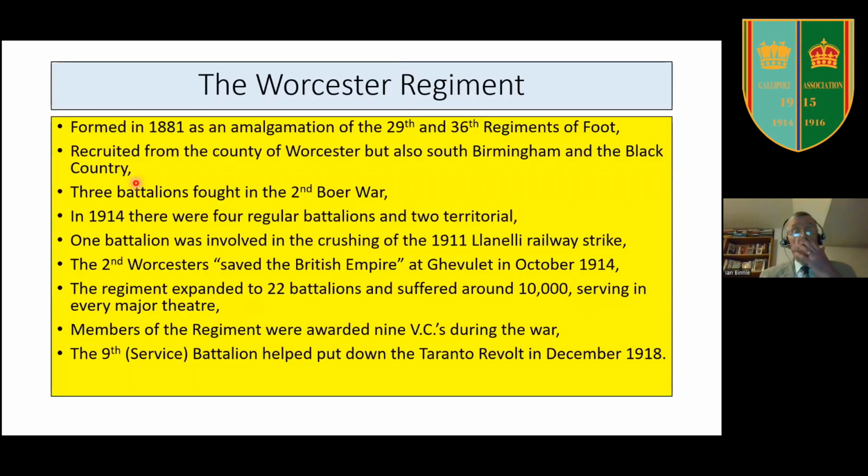Okay, so the regiments we're talking about, the Worcester Regiment, formed in 1881, amalgamation of 2 regiments of foot, recruited from Worcester, but also South Birmingham and the Black Country, and I'll talk about that a little bit later on. 3 battalions fought with distinction in the Second Boer War, and in 1914 there were, unusually, 4 regular battalions and 2 territorial. 1 battalion was involved in 1911 in the crushing of the Llanelli railway strike.